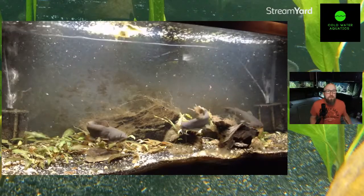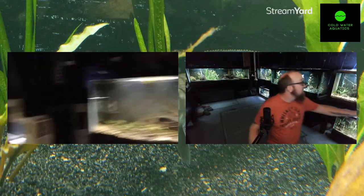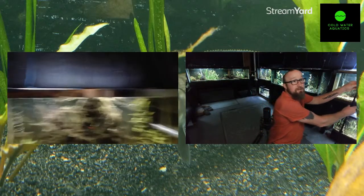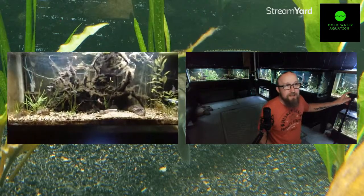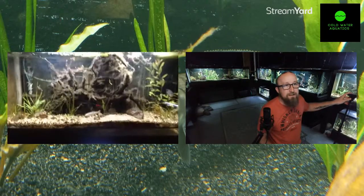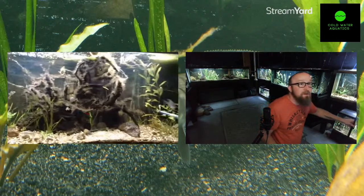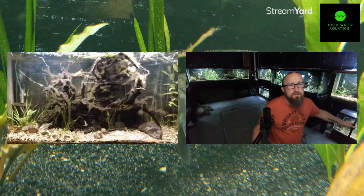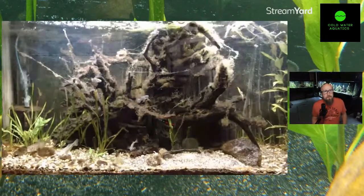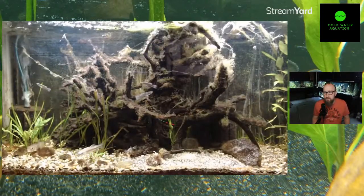All right, let's move it on over here. Drop it down. Bam. Oh, the metal frame of the tank is shining. Camera work. All right, let's see about this. There we go. Man, look at the algae. Look at the algae flowing.